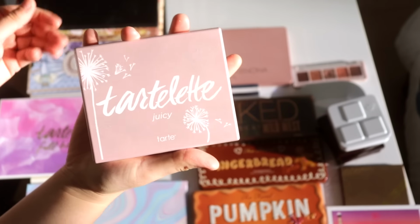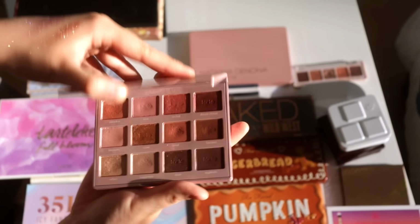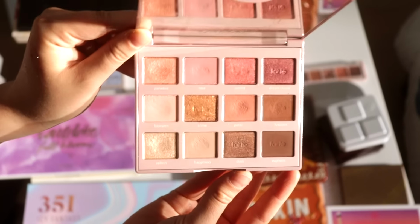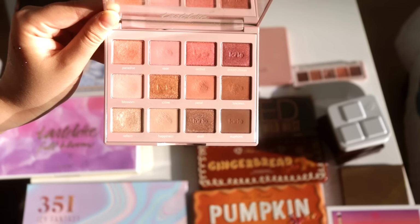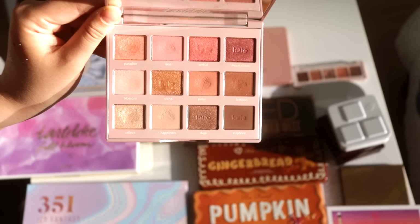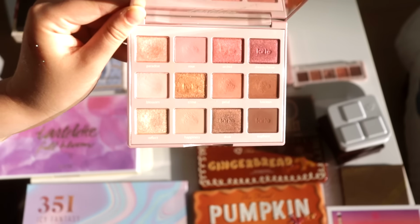Then for another option that is still available from Tarte, I have the Tartelette Juicy eyeshadow palette, and this one I actually still really like as well. As you can see, this is very well loved too. This was in my project pan for a while. I tried to hit pan on one of the shades, but it ended up being super difficult actually, which I did not expect. There was so much product in here, but the shades are absolutely stunning. I love the color story.